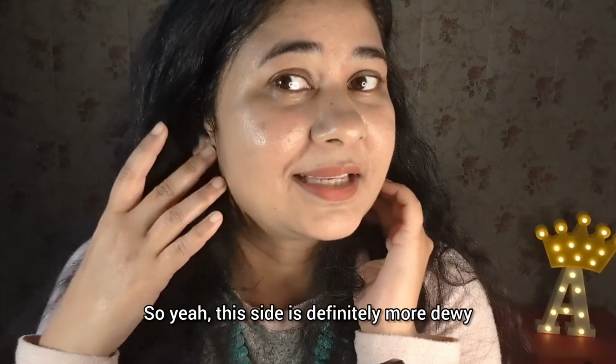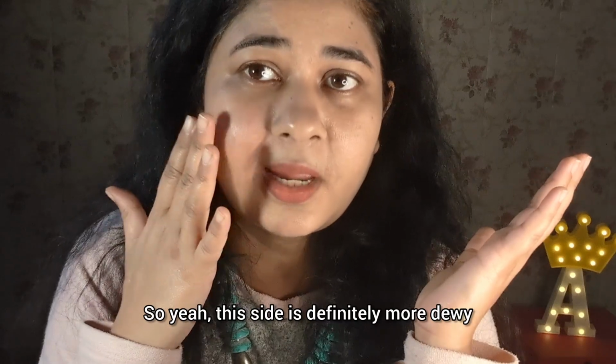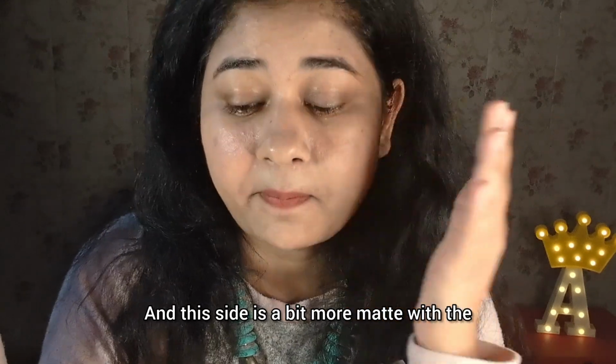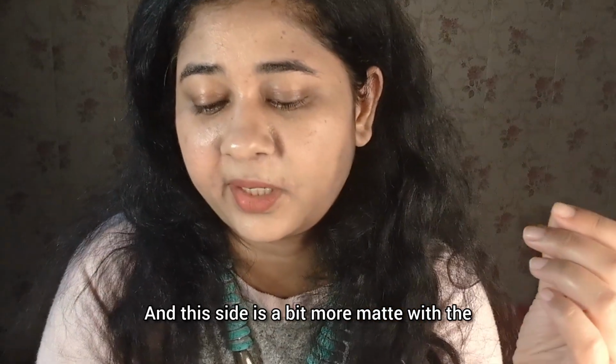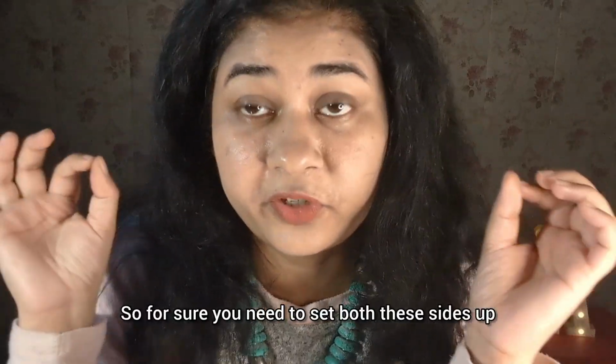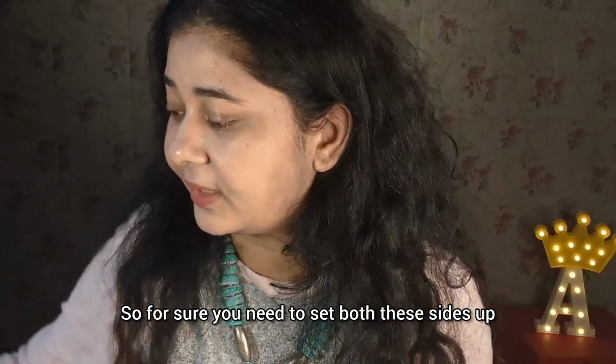So yeah, this side is definitely more dewy, and because of that, it feels more sticky to the touch. And this side is a bit more matte with the Radiant Serum Foundation. So for sure, you need to set both these sides. Let's try baking, because I haven't done that in a while.